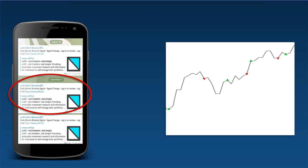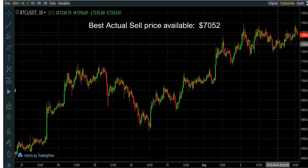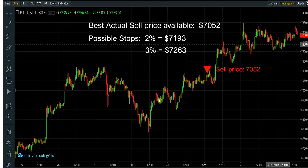Next signal, going to be a sell September 1st at 5:02 a.m. for 70.69. There it is on the chart. There it is on Binance. We determine the best possible price for this sell is going to be 70.52. There it is there. 70.52. Our stop loss is 71.93 and 72.63. There was the buy from Unifii.